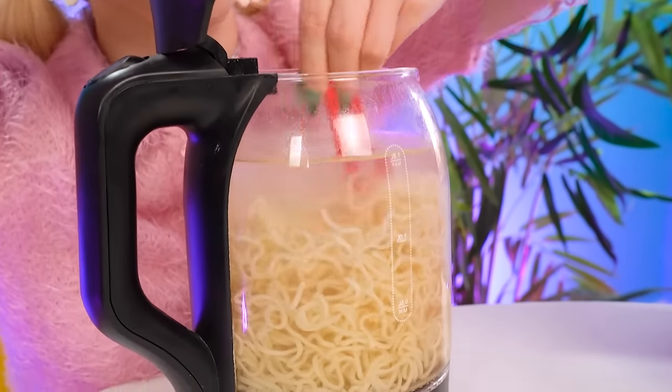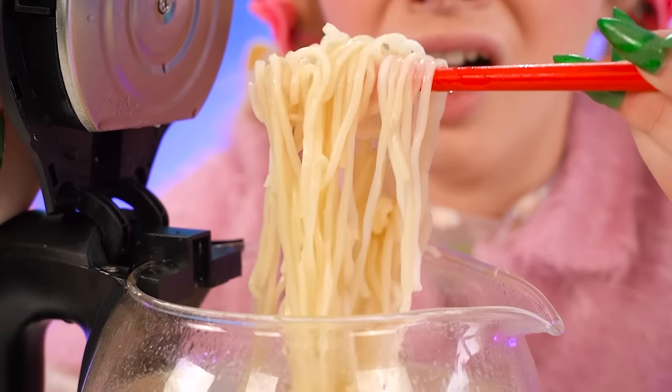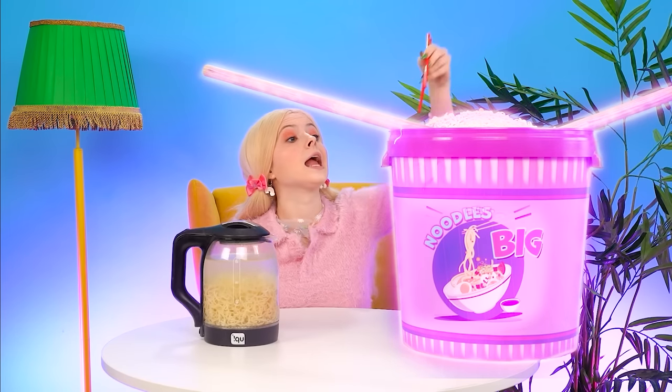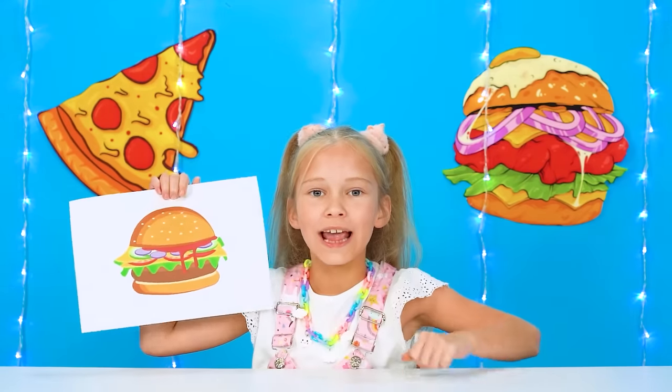It looks like it's been out for too long. Oh no thanks! It's so soggy! Yuck! No! Big boy wins! Yum! Do you want a burger? Well, let's see what we can whip up. With nothing?